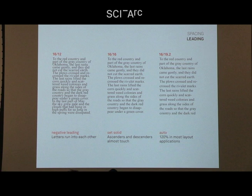And then the one on the right has a little bit more spacious leading, 100%, which is actually the auto setting in most applications. That's why 16 over 19 and a half, if you just use the defaults, then 120% leading will be applied.